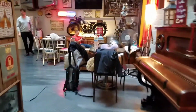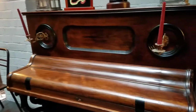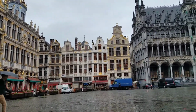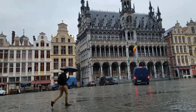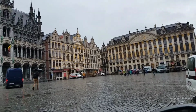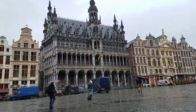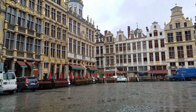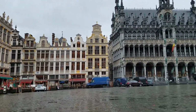This is like a super cool house. It's like a retro. We're in the Grand Plaza of Brussels in a rainy morning. This is so beautiful. Look at that building. I love it. Now we gotta go find the Belgium chocolate.